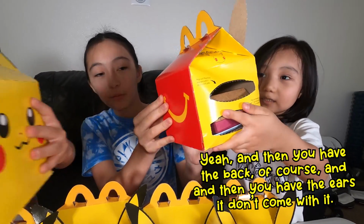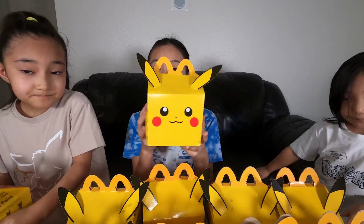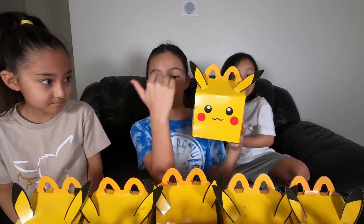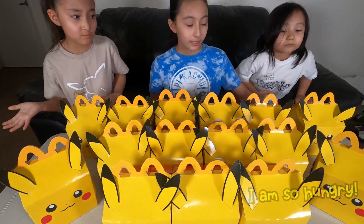It'll come with it. So you have to put in the Pokemon ears. But make sure, with the Pokemon ears, it looks like this. It's soft, but you have to put them in on your own. They don't come with it.